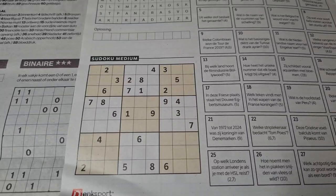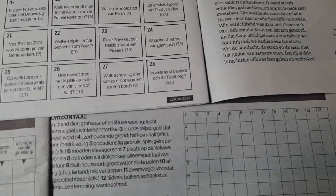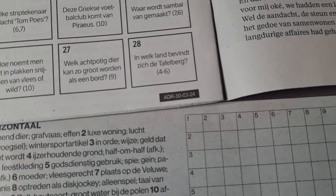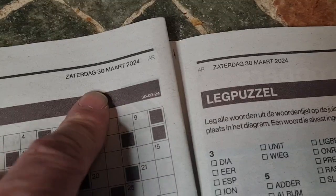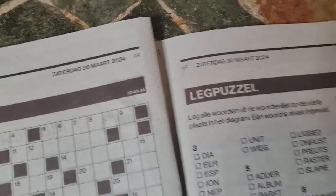Welcome. Today on Saturday, Holy Saturday, in the daily newspaper of March the 30th, 2024. Yes, let me show you: Saturday, March the 30th, 2024, almost the end of the month.